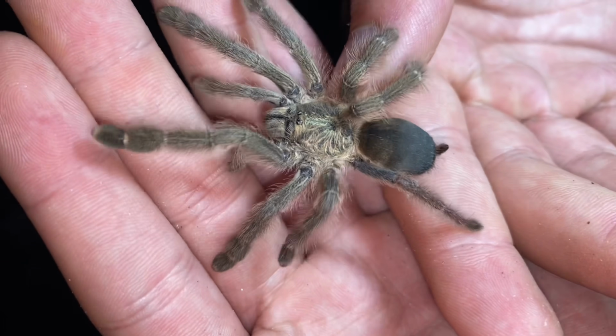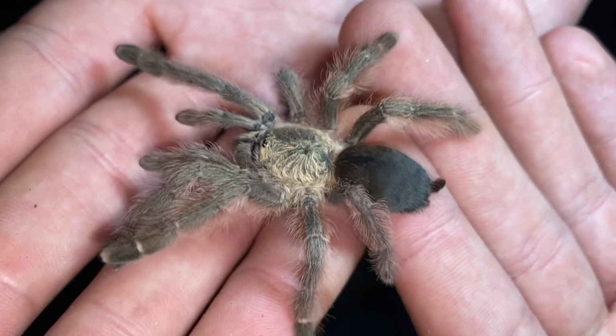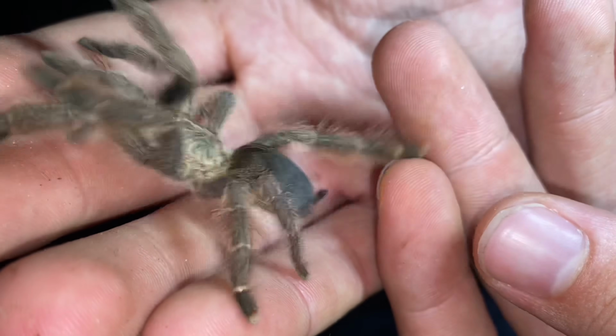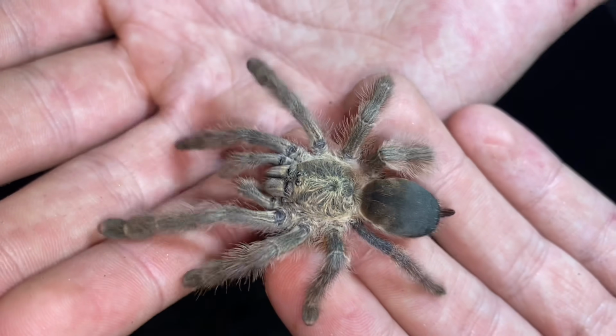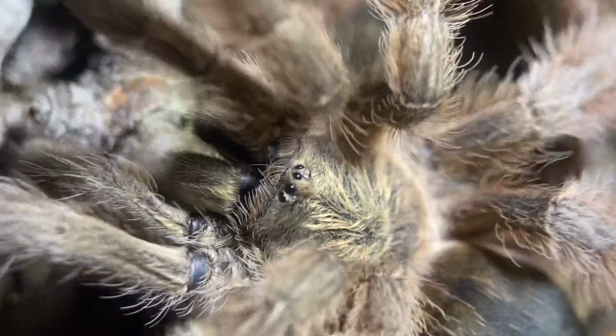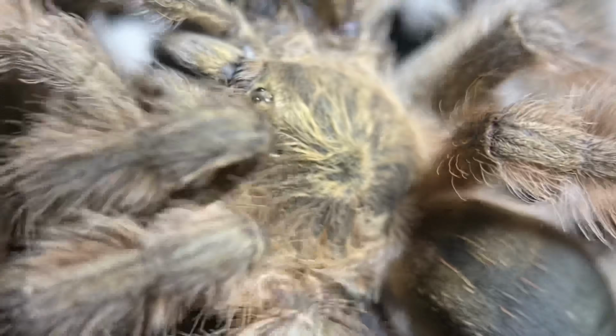And speaking of its anatomy, spiders in this genus are well known for their slightly elongated first and second pair of legs. Psalmopoeus tends to be quite hirsute in general, or hairy, but this is especially true also for the first and second pair of legs here. And this special anatomy probably has something to do with the fact that these tarantulas and others in the genus Psalmopoeus tend to be largely arboreal in nature.